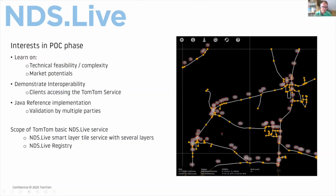TomTom is in NDS since the beginning, since a really long time. We have spent a large investment to adopt the NDS Classic for our own TomTom portfolio. And this was a real success story. So NDS Live is for us seen as the next generation of the standard. And that made us also make the decision to join the proof of concept phase and the development team 2 months ago. And our main interest is, of course, to learn on technical feasibility and the complexity of the NDS Live spec and technical details and future market potentials of this.